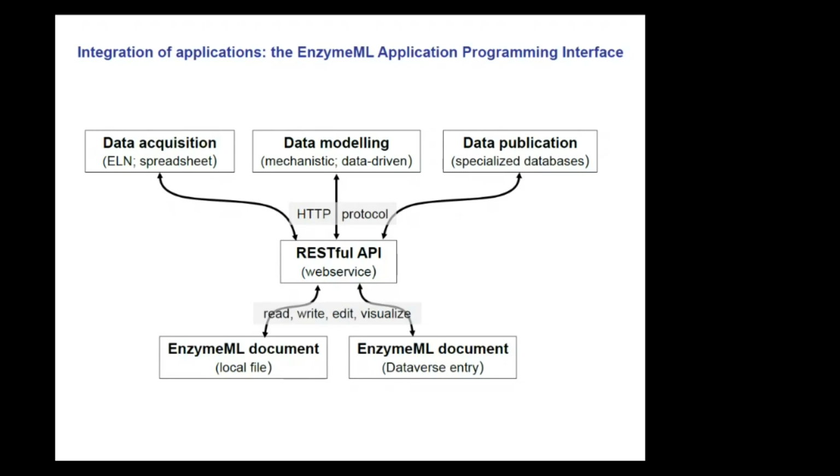So this API then allows the application to read, write, edit, and visualize either an EnzymeML document as a file that you can then download, or, and this is also what we're now exploring, as a Dataverse entry. So the idea would be to not only store data locally as a file, but also as a Dataverse entry, which then can also be retrieved and which also can then be published if you wish.